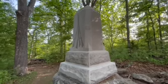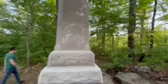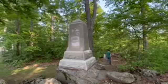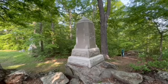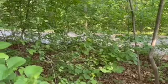Of course, you would have used a lot of these boulders as protection and shelter from the gunfire that's going on. But you also would have been out in the hot summer sun with the sun beating down on you, approximately 90 degrees. And this would have been a tough spot to fight in. The wheat field was a tough spot to fight in.